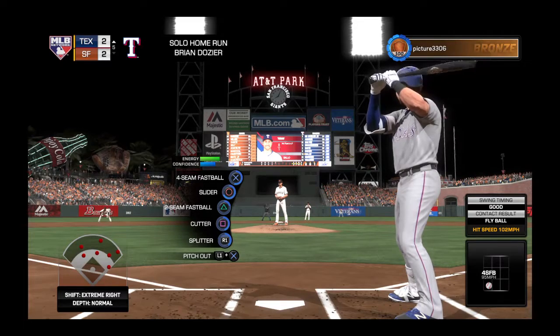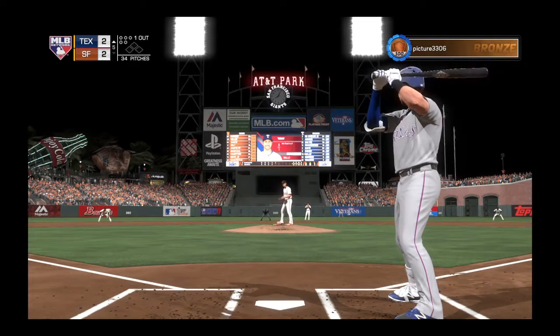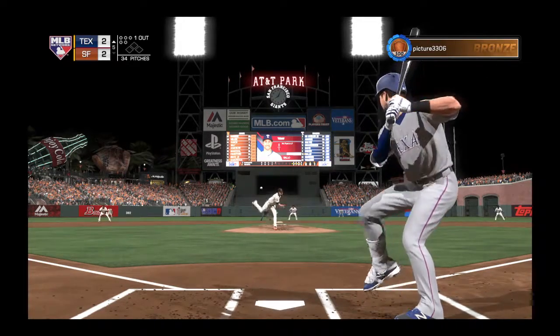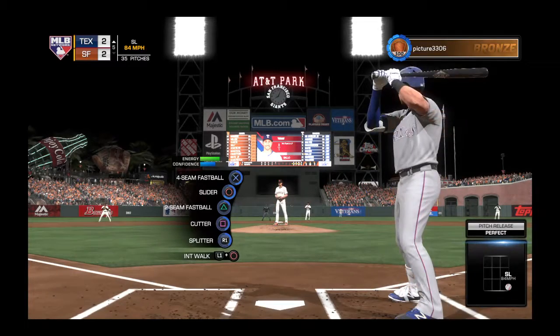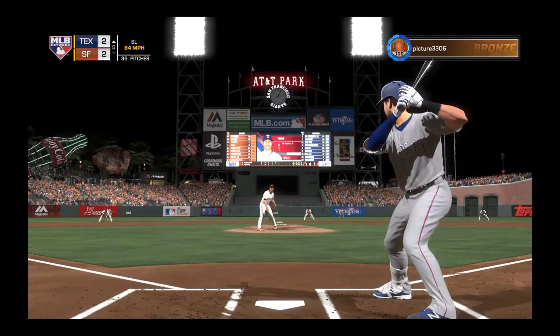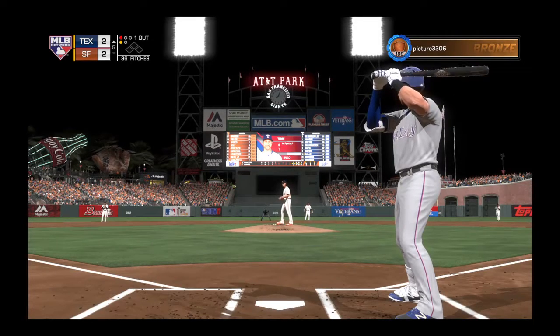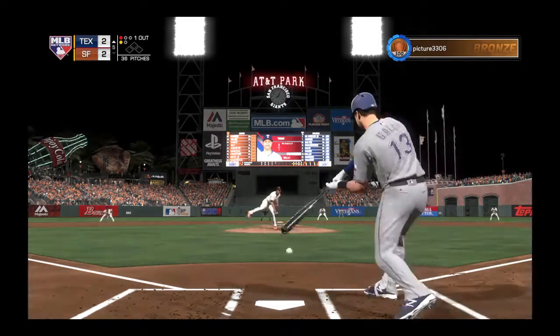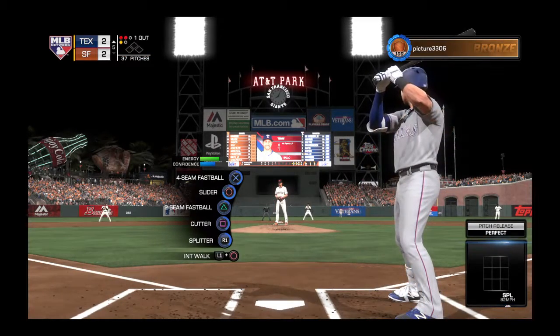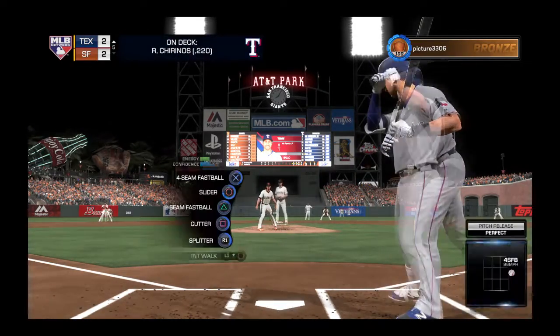Joey Gallo. Infield shifted well to the right. Here's the first pitch. Started to go around there, but he holds up, ball 1. Here's a swing and a miss, 1-1. Checks his swing here, but he does so in time. And it misses. 3-1 now.